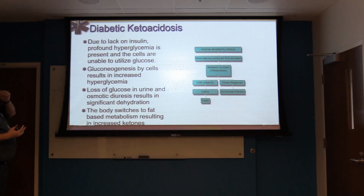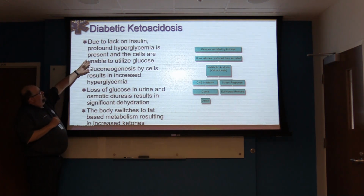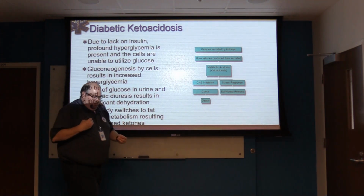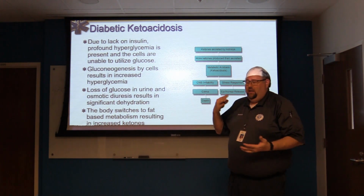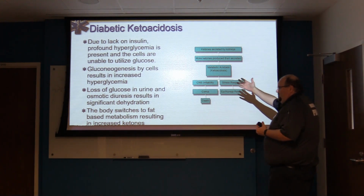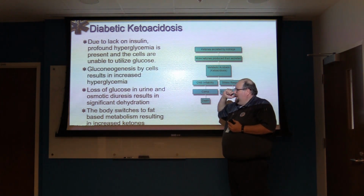So the basic pathophysiology, due to the lack of insulin, we get hyperglycemic, because remember, we need that insulin to get the glucose into the cells. So if we don't have that insulin, we have that glucose that just circulates through our body. So the cells aren't able to use it. The cells are literally starving for the glucose, which it can't get.